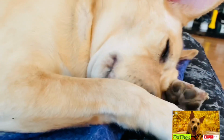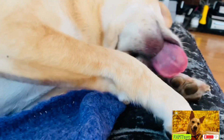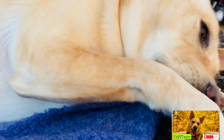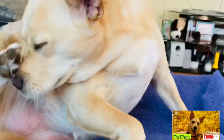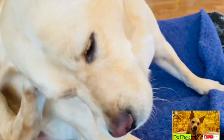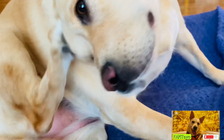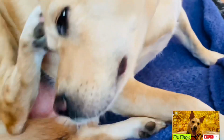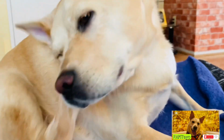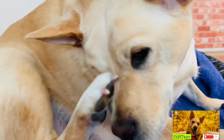Now, how to diagnose an ear infection? If your dog is showing any of the common signs of ear infections, it's important to visit your veterinarian as soon as possible. Quick treatment is necessary not only for your dog's comfort, because these conditions can be painful, but also to prevent the spread of infection further into the ear.